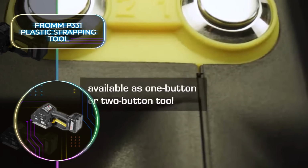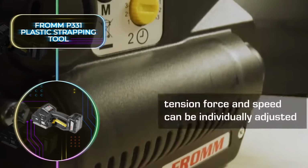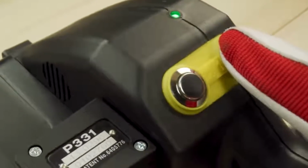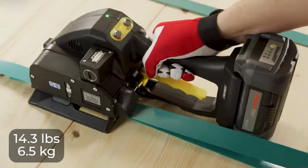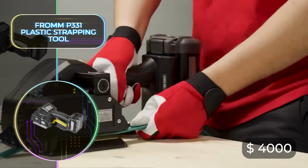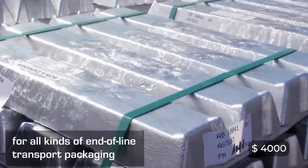The tool has amazingly balanced weight distribution, which allows for an all-around comfortable working experience. That's not all. There's even a fully automatic tension adjustment version available for added convenience. The entire thing weighs just around 14.3 pounds or 6.5 kilograms, including the battery. And with just one charge, you can power through approximately 370 shipments. Invaluable saving time and effort. With a list price of $4,000, it's a groundbreaking investment that every shipping professional needs to make.